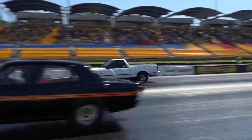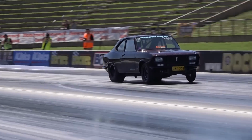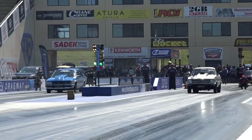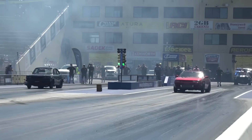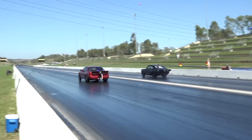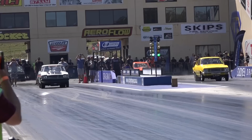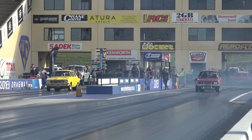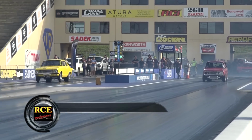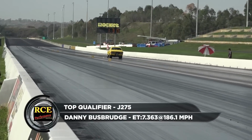Race Car Engineering J275 has become a hotly contested field with 15 cars in total. Top qualifier was Danny Busbridge in the Holden Torana with a 7.36 at 186 miles per hour.